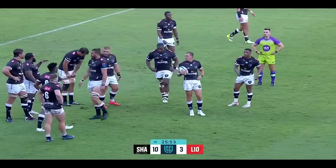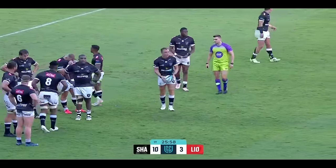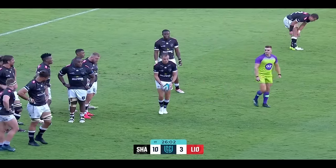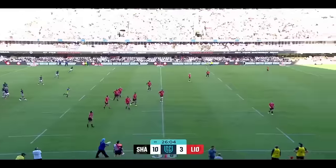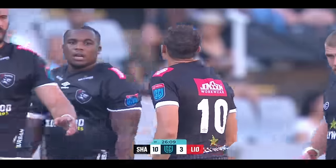Clubacanya, I think, was the man who popped out that scrum first, which is why it was the Sharks penalty. The tap and go, nice quick one. Smashed back by Morris. Maybe that's why there wasn't a second tap and go. Nice kick from Kerwin Bosch.